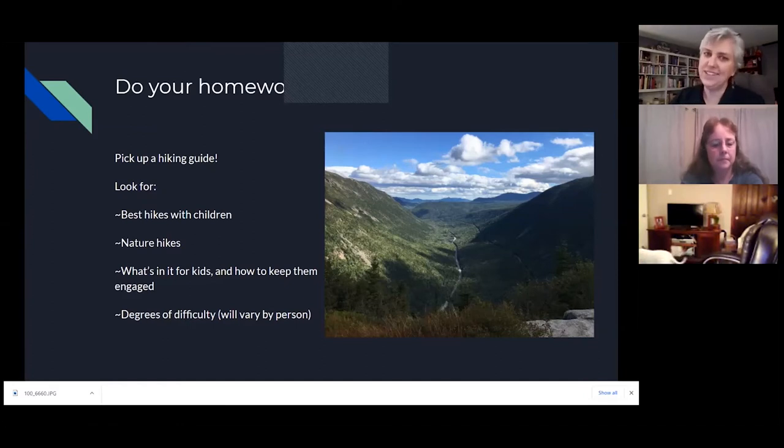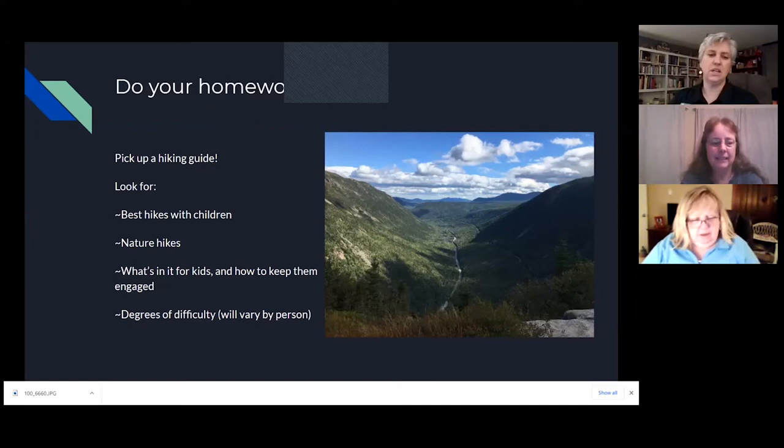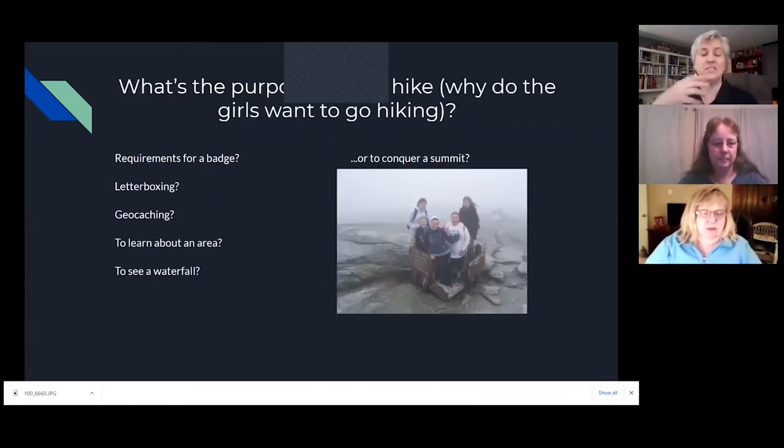So the degree of difficulty, a word on that. This photo is from Mount Willard in Crawford Notch, which is up in the White Mountains. My husband thinks of this hike as an easy hike, with a spectacular view, as you can see. I think of it as a moderate hike. So the degrees of difficulty will vary by person. Know your abilities and know your hiker's abilities, your girls, and the people hiking with you as well. That's part of the homework, I guess, knowing how everybody's physical health is.